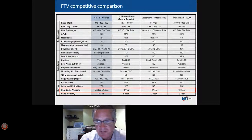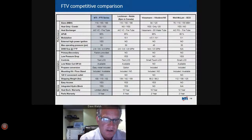So this presentation was really not meant to be a full-blown technical presentation, but a simple 10-page presentation or booklet you could put together and either share with a contractor, or share with your reps to simply, quickly, and easily extol the virtues, if you will, of the FTV boiler.